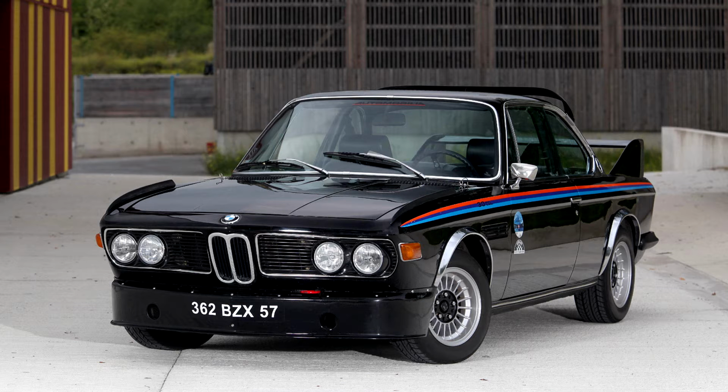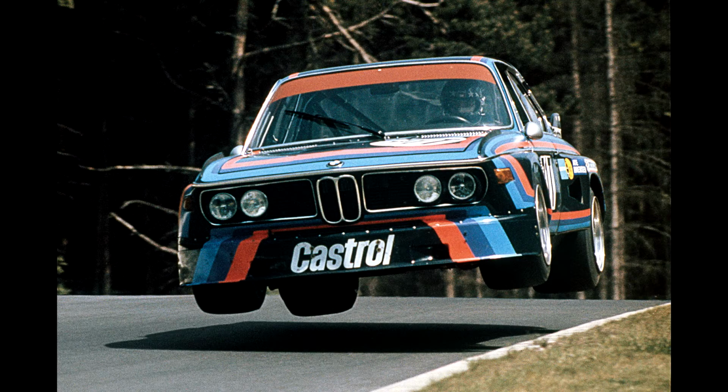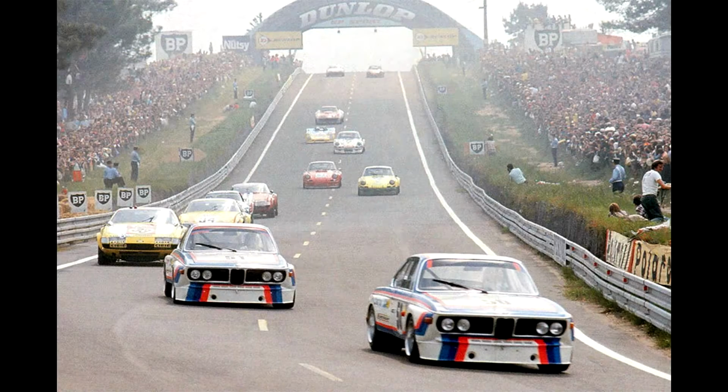But this was an M Division project, which was first and foremost designed for the track. In the European Touring Car Championship, where it competed primarily, it won every single championship between 1973 and 1979, except for 1974. Can't win them all, I guess. And it also competed in Group 5 touring cars for the FIA Racing Series, and it scored a class victory at Le Mans, just for a cherry on top.